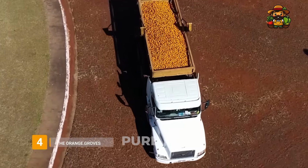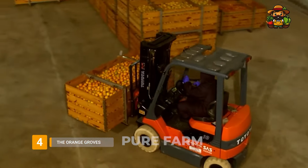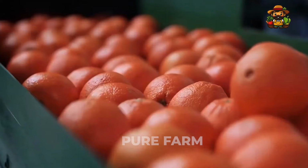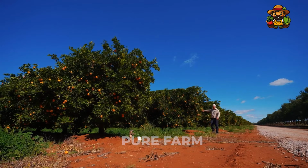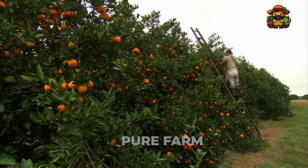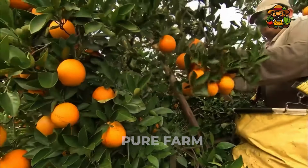The orange groves. The journey of orange juice begins long before it reaches a factory. It starts in the vast orange groves spread across warm, sun-soaked regions. Growing oranges takes time, care, and a lot of patience. Orange trees require several months to reach maturity and bear fruit.